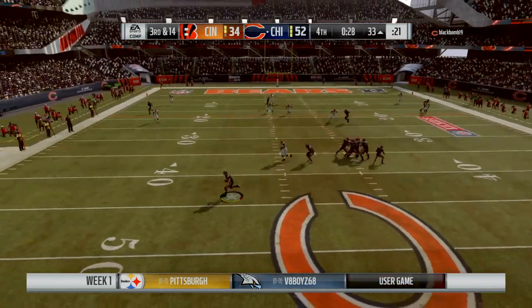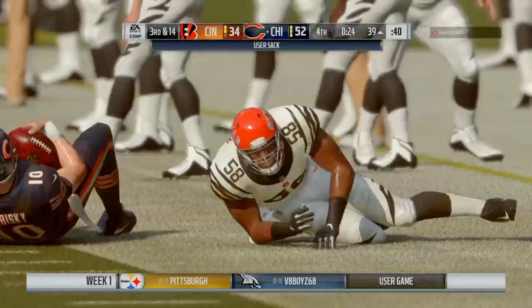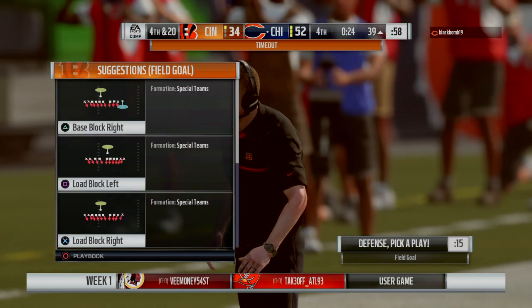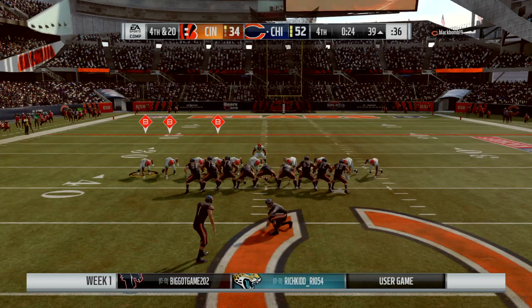Trubisky will throw, being chased out left. And he's going to be taken down. Pressure gets there back at the 39-yard line. And now the Bengals are going to call another timeout as they'll stop the clock with 24 seconds to go in the game.